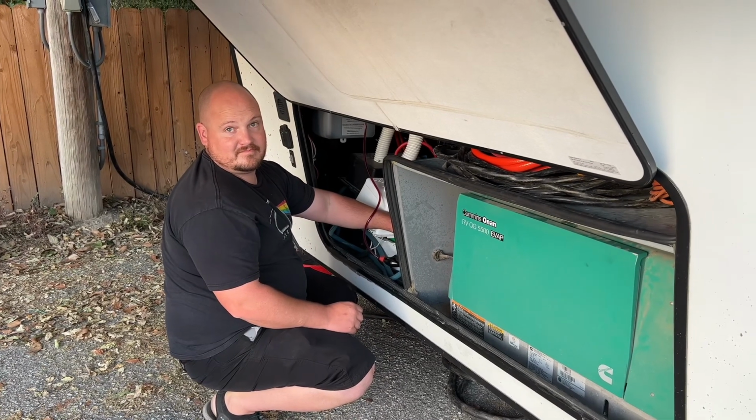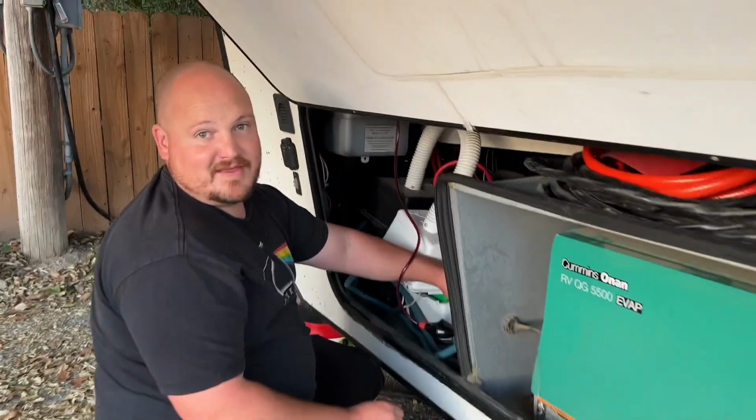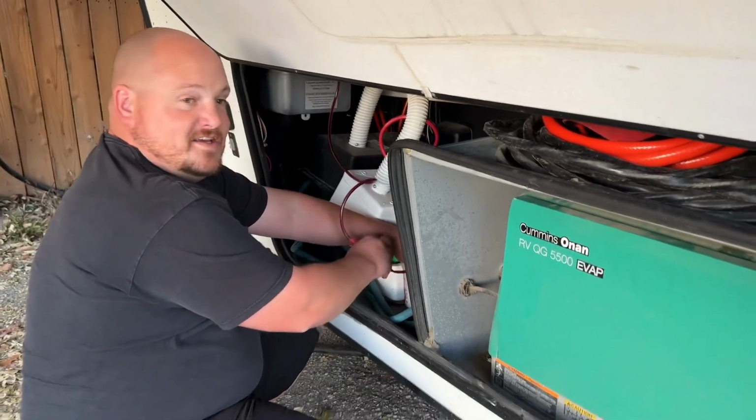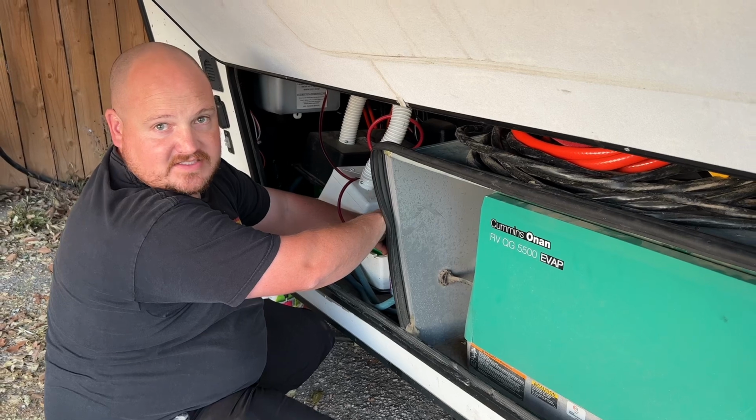One thing about living RV life, you've got to do the maintenance, right? It's always something when you live in an RV. So what's going on now? We have been experiencing a problem with popping in our hydraulic system.